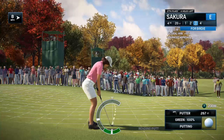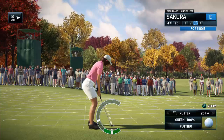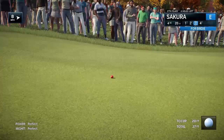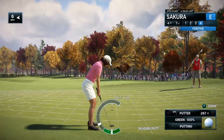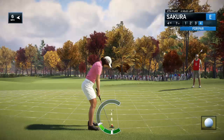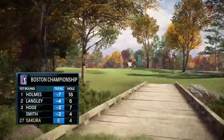Shot. Locked in on the read and the speed. Had every chance of going in. This from 7 feet. Steady as she goes, another par, and still even for the round.